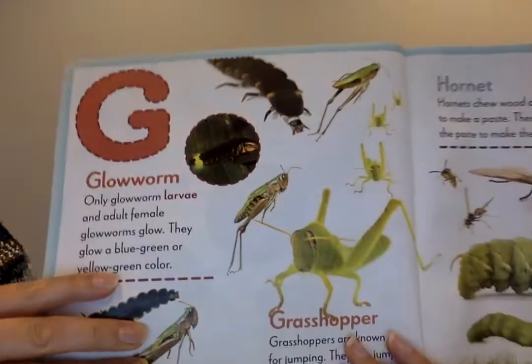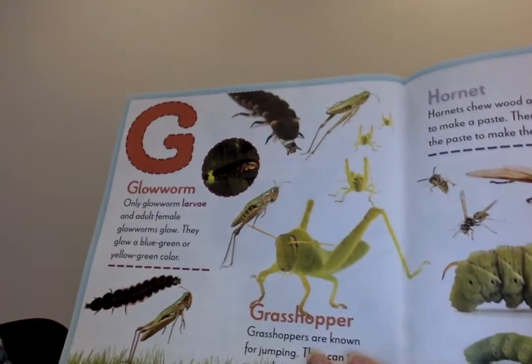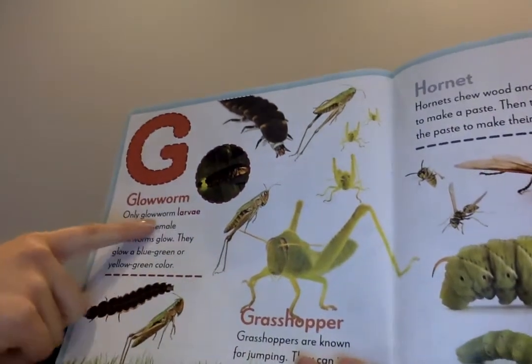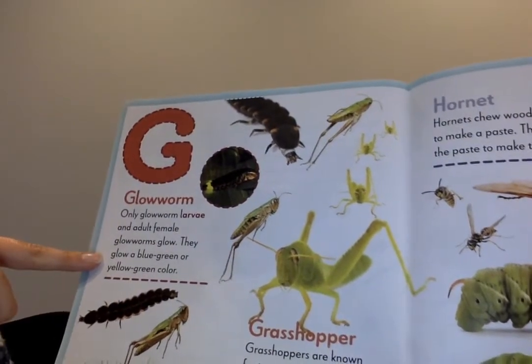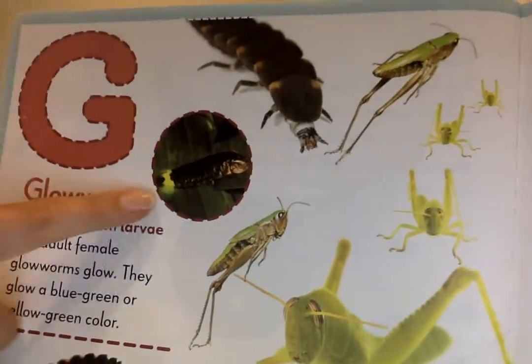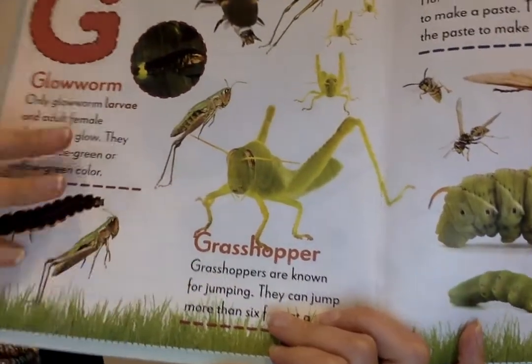Ooh, G, glowworm or grasshopper. A glowworm, only glowworm larvae and adult female glowworms glow. They glow a blue or green color. That's pretty cool. It looks like it's glowing. And grasshopper starts with G.